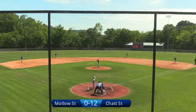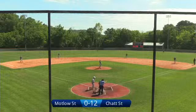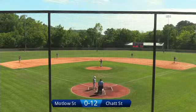Reed Leonard gets the sign. Coming set. Fires. And snags the outside corner for strike one. Reed Leonard's been snagging that outside corner all day, hoping to just keep on rolling with it. The umpire likes it. We like it. So we're going to keep calling it strikes all day.